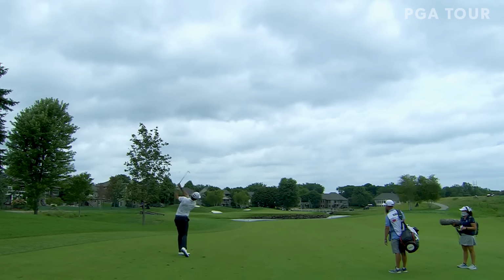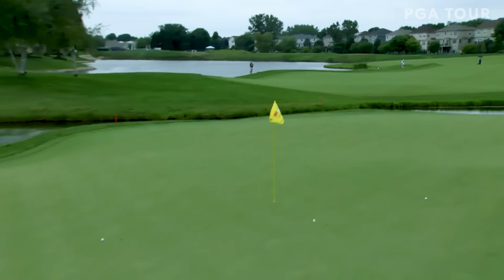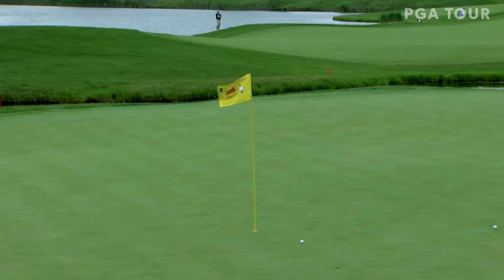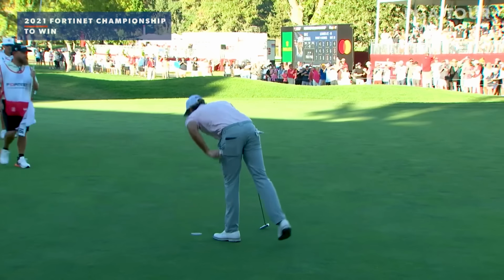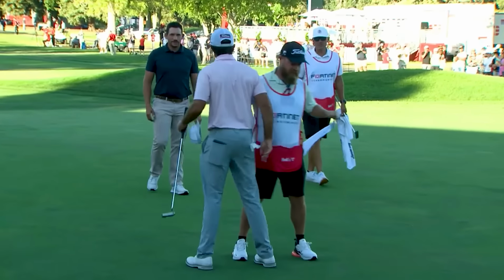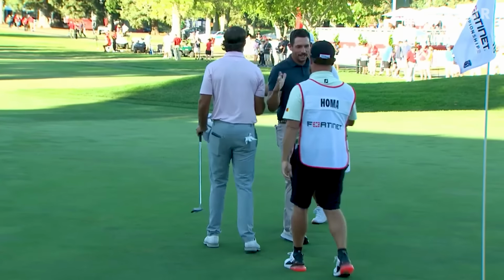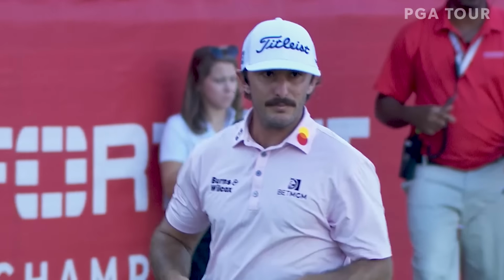Now back to Max Homa. 144 for Homa. Great shot here. Boy, it just got better. A little side spin. And this is how you take charge of a golf tournament down the stretch. Max Homa, what a back nine. What a day. 65 to finish at 19 under par, looking for win number three on the PGA Tour.